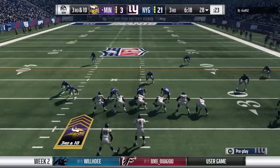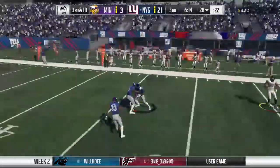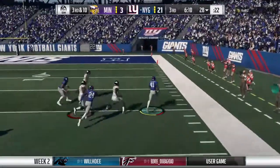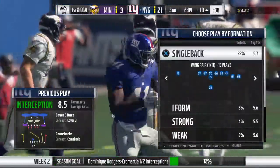They're at 50%, 4 for 8. This is 3rd and 10. Now Bradford, looking to hit Matthews, but it's intercepted. Picked off by Dominique Rodgers-Cromartie. And it's a tremendous return as they finally get him at about the 10-yard line.